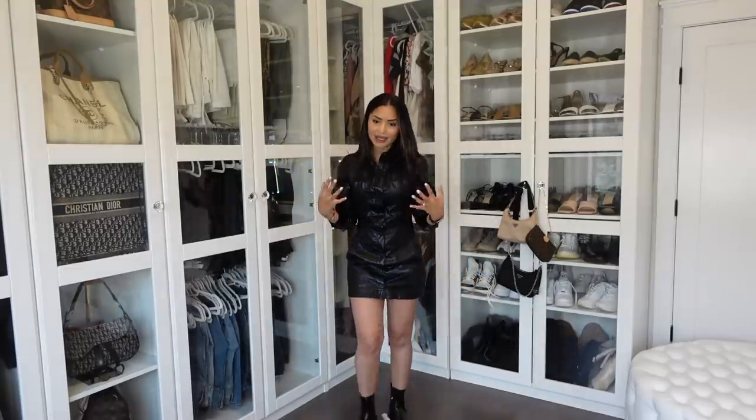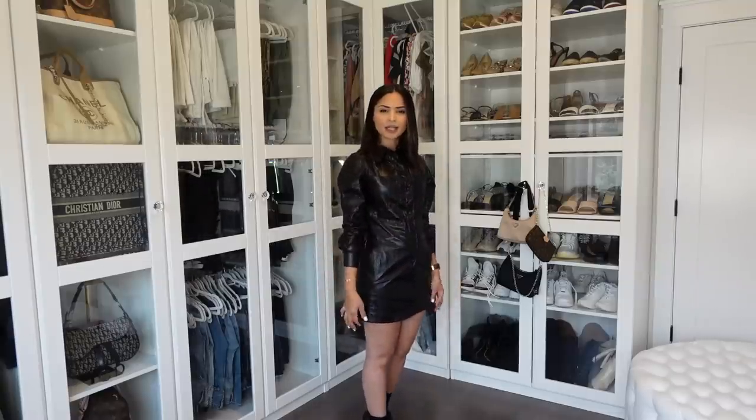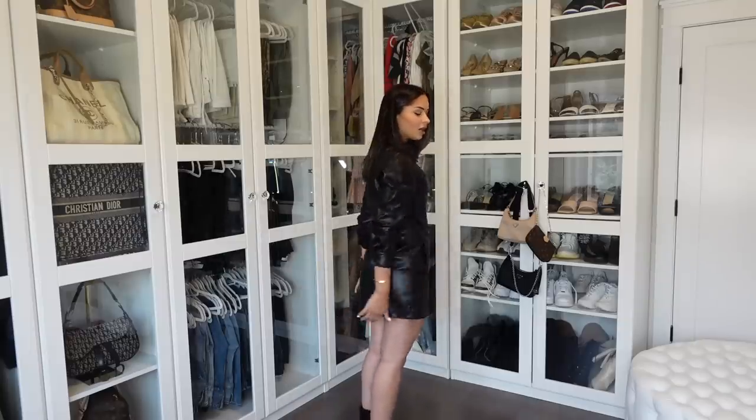But anyways, going back to this dress, I really like it. It's lightweight. It's a little bit on the shorter side, but not too short. I am 5'7", and I feel like it's still a good length.